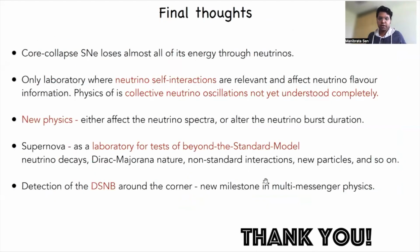Now, since I'm already out of time, I would quickly come to the conclusion. What I tried to convince you of through this talk is that a core collapse supernova loses almost all of its energy through neutrinos. This is one of the very few laboratories where neutrino self-interactions are relevant, and this affects neutrino flavor propagation. The physics of collective neutrino oscillations, which affects this flavor propagation, is not completely understood, and this is a very hot ongoing topic of research in this field.